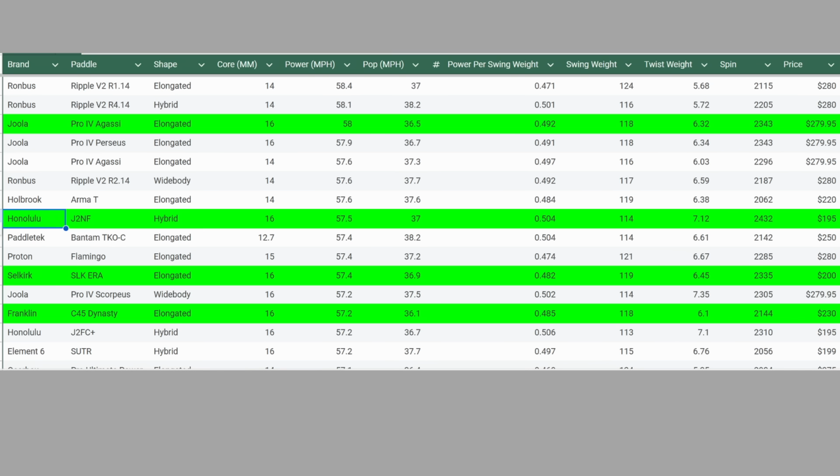Paddletech TKOC, just not my favorite construction. Smaller sweet spot, really dies down on off-center shots, really just dies off the paddle. Really stiff and hurts my elbow, so that's why I did not include it. Still, a really good paddle.